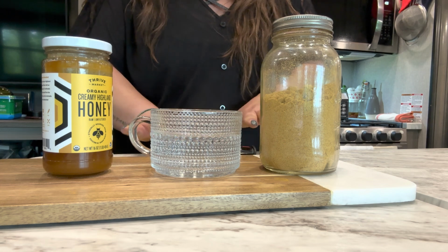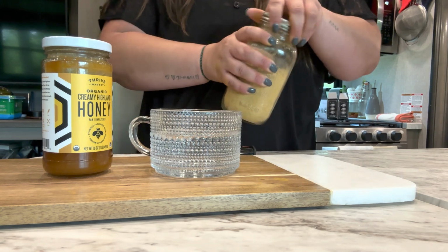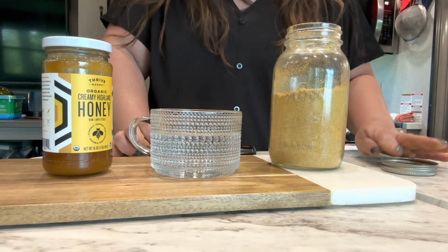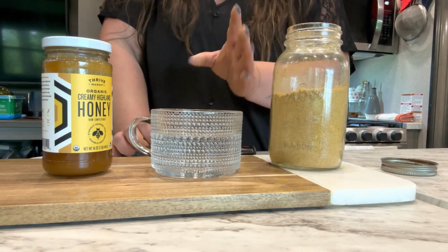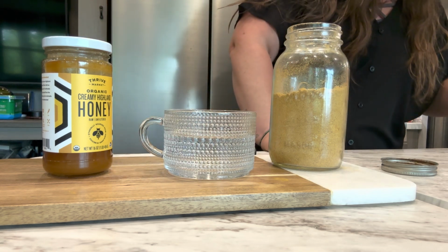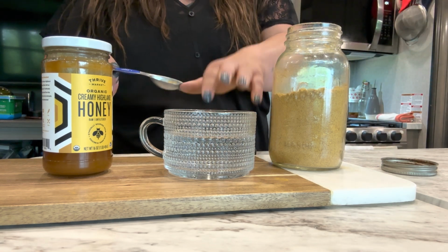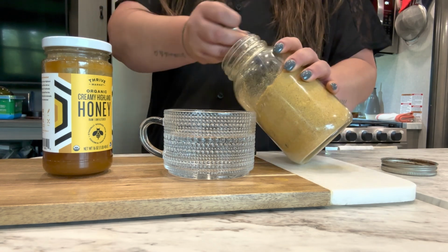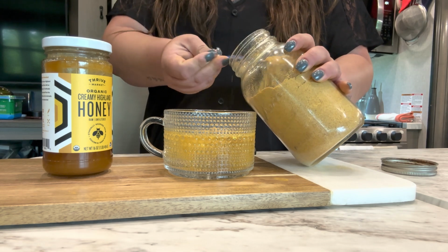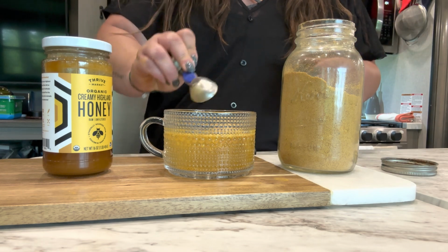All right, so I have another hot cup of water because I lost the footage actually mixing this up. So, this is about 8 ounces. I just get it straight out of my coffee machine. So for 8 ounces or about a cup of hot water, you're going to do 2 tablespoons. The last one I made you, I did 12 ounces, so I did 3 tablespoons.